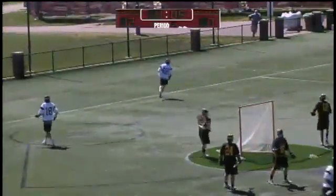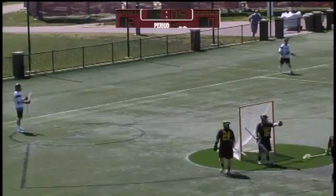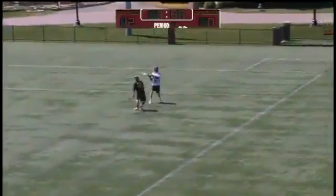Able to slide that one through. Looked like 2 Randolph defenders. Backed up the play by Reed Mayberry. Mayberry goes behind the net now for Jeff Keating. Skip pass towards the top right corner of the box for Brendan Neislick.